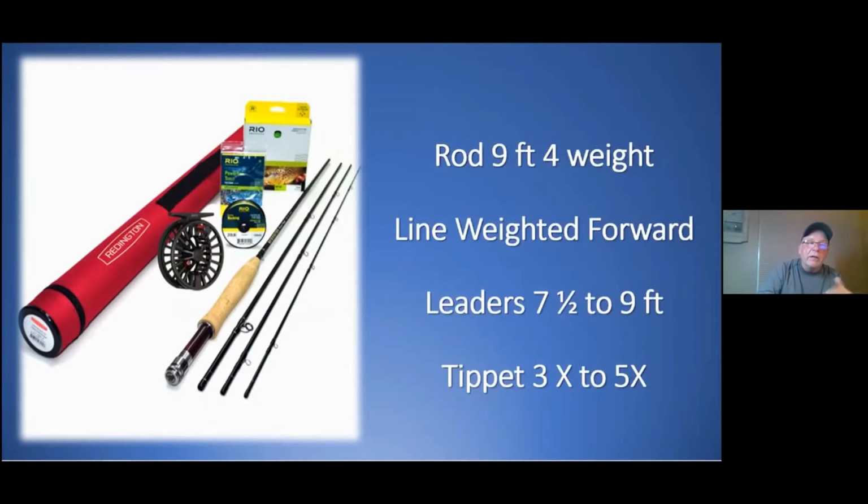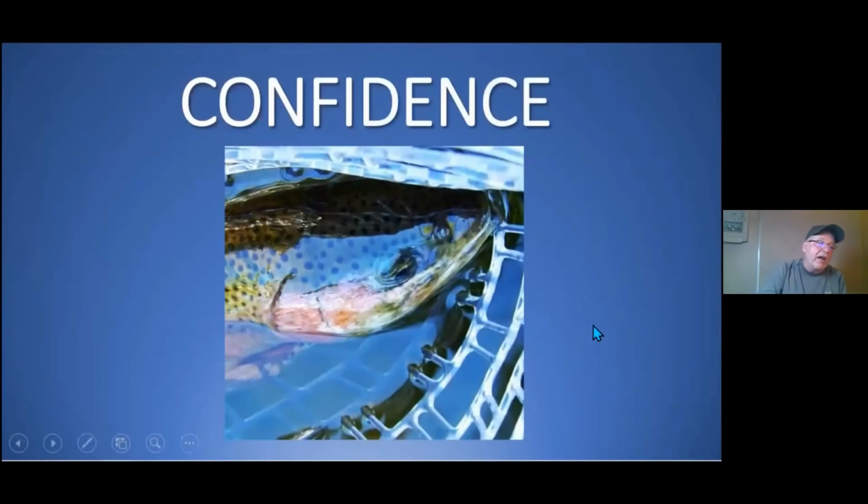And then leaders, I think people get tied up in too long of leaders. I'm a short leader guy. I do a 7.5 or 9 foot to throw dry flies and tip it 3x to 5x. I do not go to 6x and 7x at all down there in Penn. You're going to break fish off. It's just not going to happen for you. So if you do get into one of the big ones, you're not going to get them in. They'll break you off. So one thing you got to have is confidence when you're down there fishing.